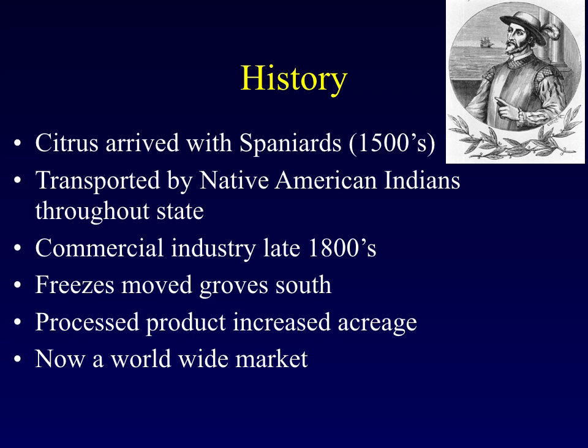Citrus is not native, but it was brought here by the Spaniards because, number one, it was fairly easy to keep for long periods of time on voyages. We now know that it was good at keeping away scurvy because of the vitamin C. It tasted real good, and it made for a really good bartering tool and a gift with natives. So the Spaniards brought it over sometime in the 1500s.